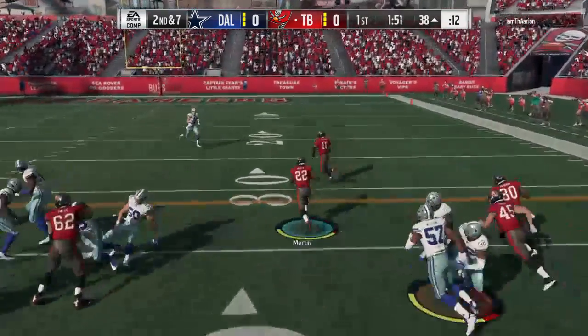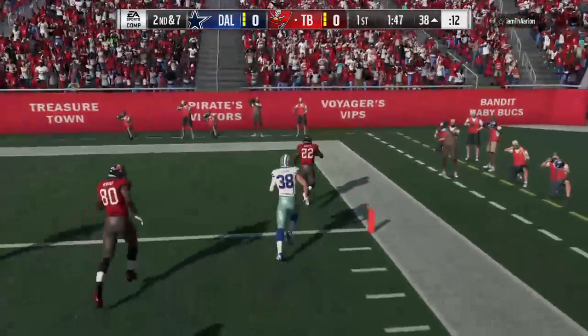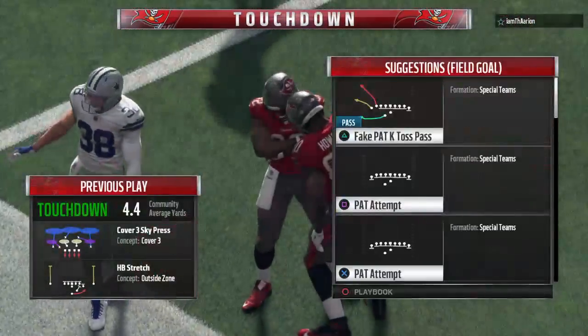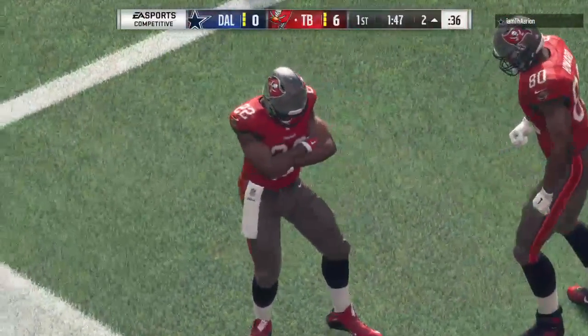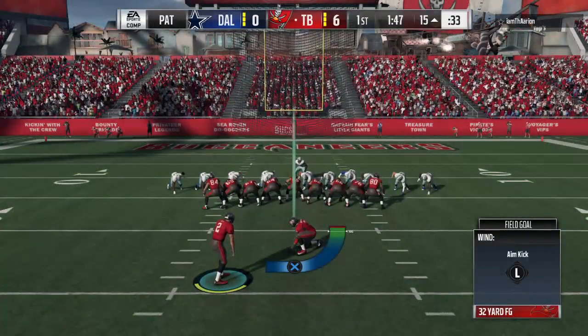Now Martin running right, and he's got room. Touchdown, Tampa Bay. Doug Martin, 38 yards. And the Bucs have taken a first quarter lead.